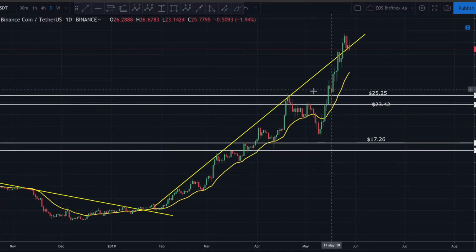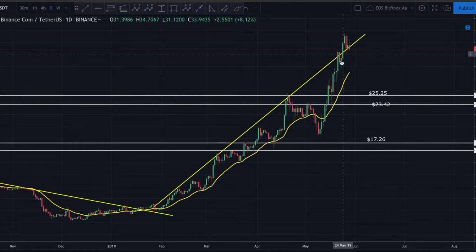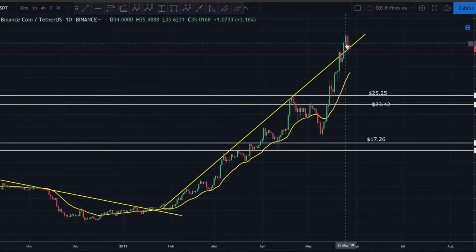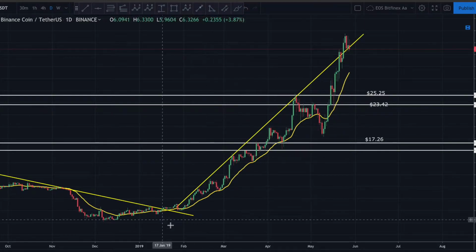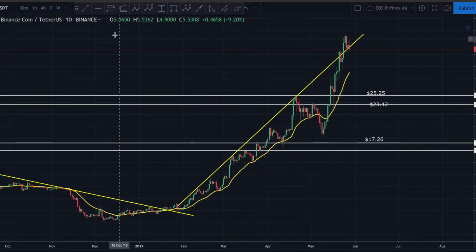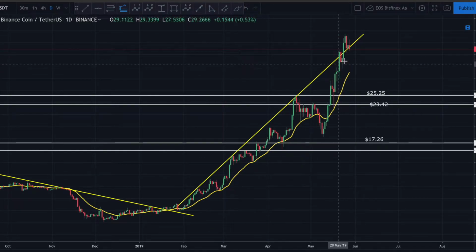Let's quickly look at Binance Coin, BNB, one of the stronger coins and one of the very strong coins in 2019 here. Now, BNB is, as you guys know, I've called out my targets here in the past. Because it's finally broken up to all-time highs, guys, I've been watching this ascending support line here, which has acted as a nice area of resistance in the past.